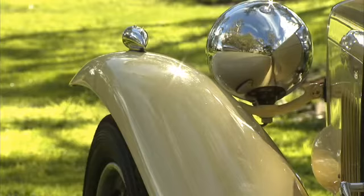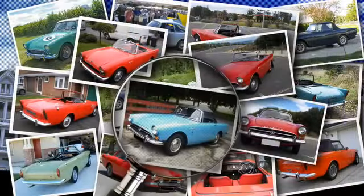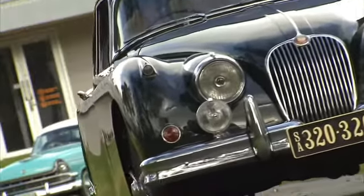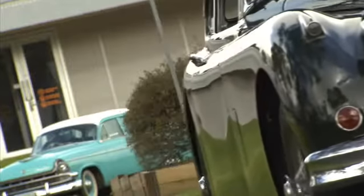Also on the show, how well do you know your chrome? We'll put you to the test. We shop for a bargain or not, plus the big cat purrs as we cut to the polish on this beautiful heavyweight Jaguar Sports Classic.